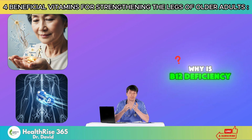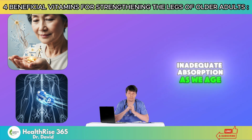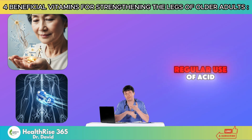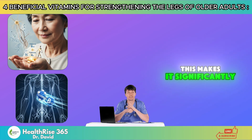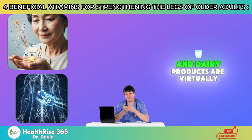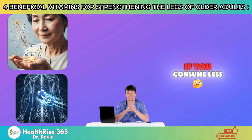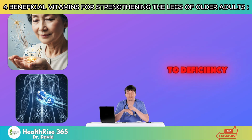Why is B12 deficiency more common among seniors? Inadequate absorption. As we age, our stomachs produce less acid, a condition worsened by regular use of acid-lowering medications. This makes it significantly harder to absorb B12 from food. Restricted diet. Meat, fish, eggs, and dairy products are virtually the only natural sources of B12. If you consume less of these, you become far more vulnerable to deficiency.